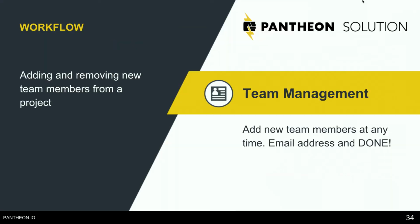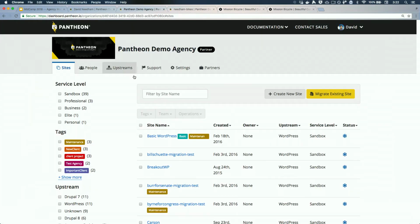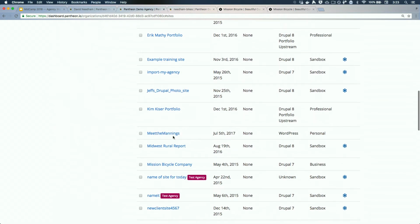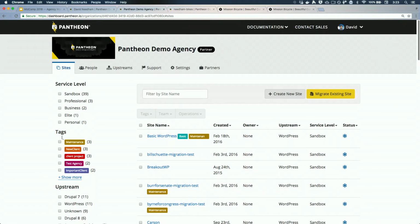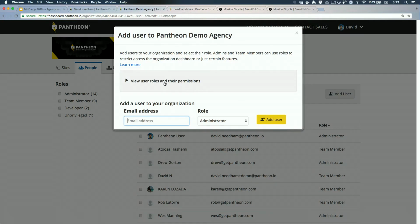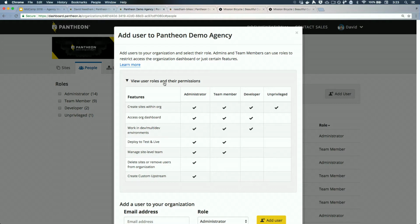So let me switch back to that here. This is what an agency dashboard looks like. You see all the sites that this agency is responsible for listed here, and we see all the different filters we can use. From here, we also have a section for people. Any people that you add into this list will have access to the sites that we saw on the previous page by default. But we also have options when adding someone to actually change their role.